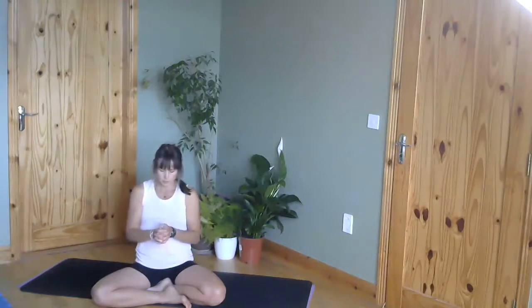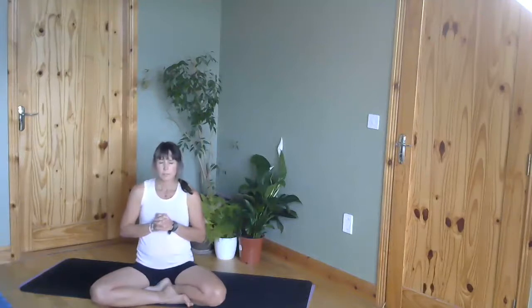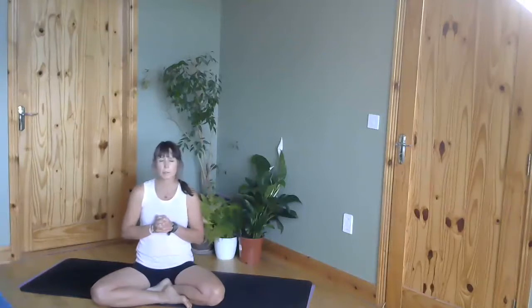So interlace the hands, have the right thumb on top of the left, and your hands just here at your heart center. And close your eyes and begin to become aware of your breath. And so what I'd like you to do is just begin to notice the breath at the tip of your nostrils. And see, can you notice which side has more breath? So invariably, the breath is going to be going through both nostrils, but a bit more through one than the other.